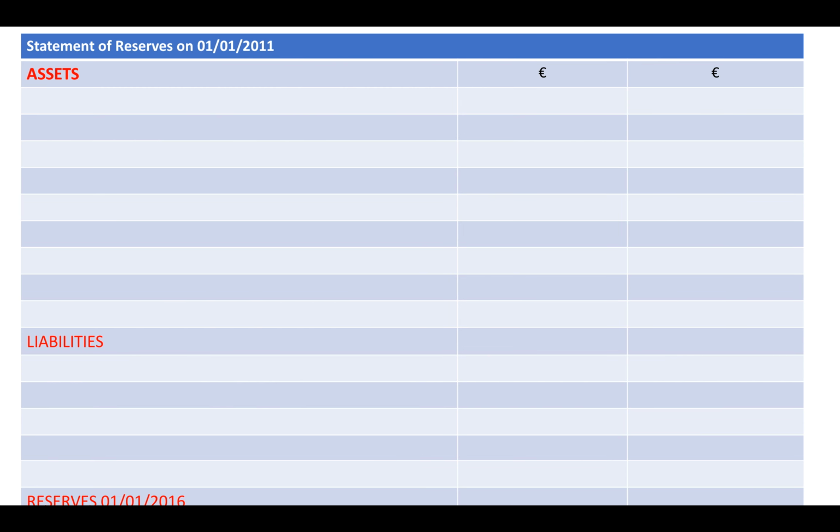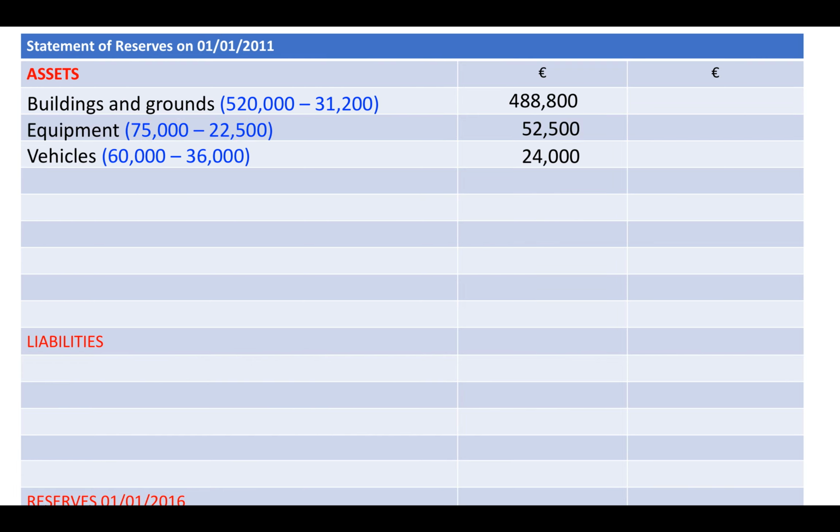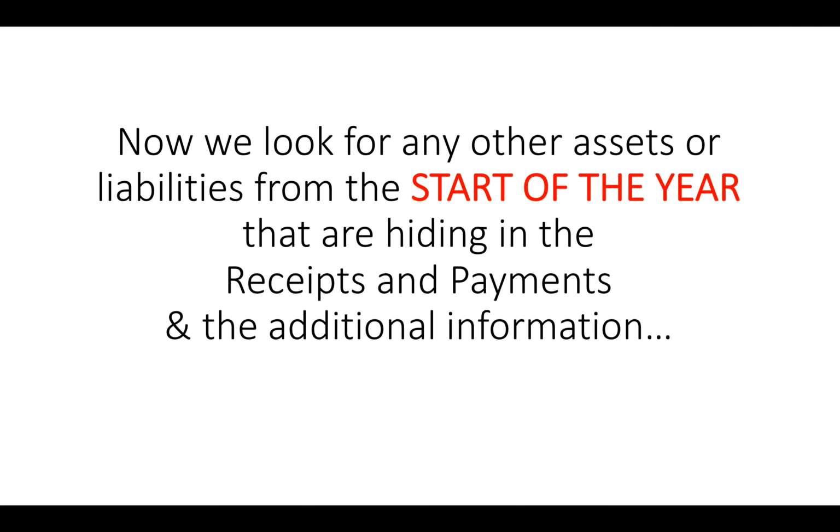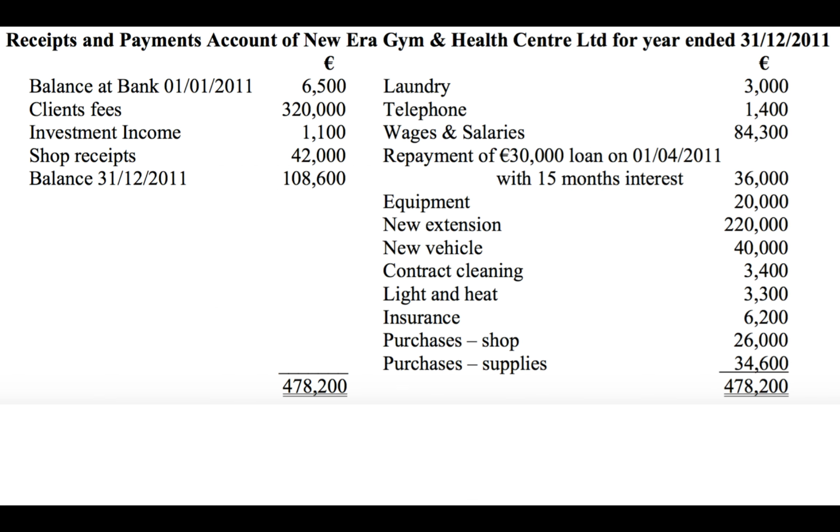So our statement of reserves on the 1st is going to look like this. From just the first paragraph, we just slot in our items. And then what we need to do is look at the rest of the question and see, are there any other assets or liabilities hiding out in the question anywhere else?